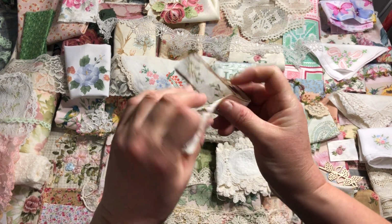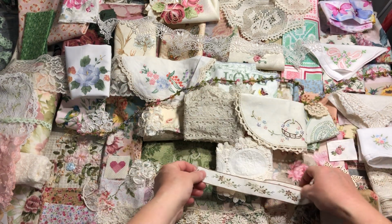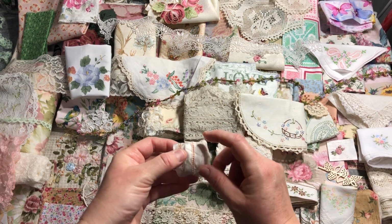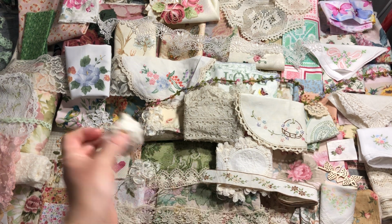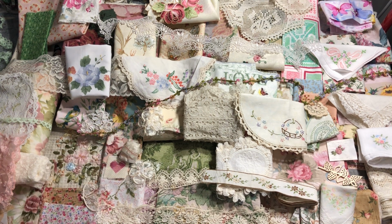Beautiful embroidered braids, which are delicious. Nothing should ever go to waste, even this beautiful silk with a lovely little, almost like a cutwork sort of design on it. So things like that can just add lovely touches.